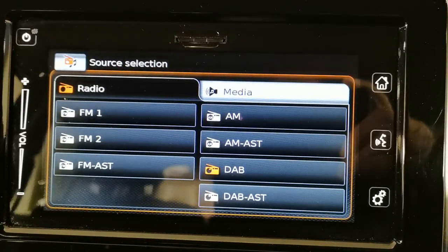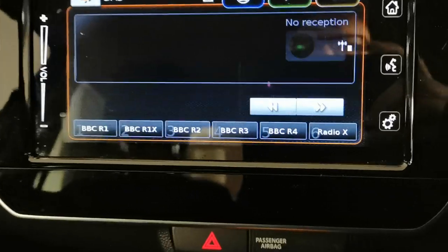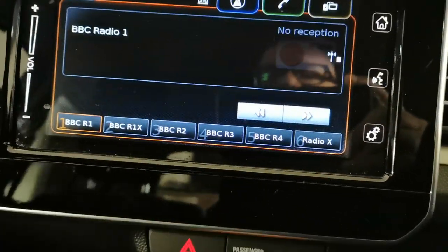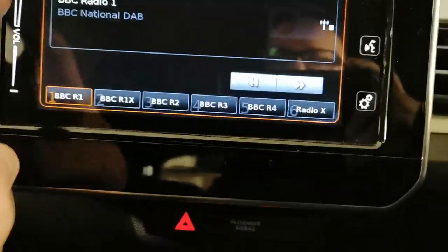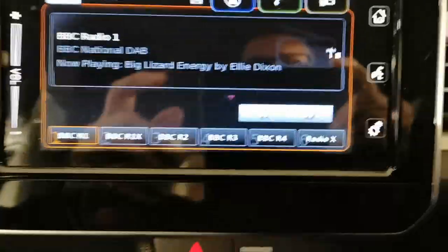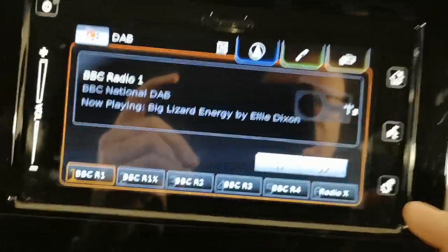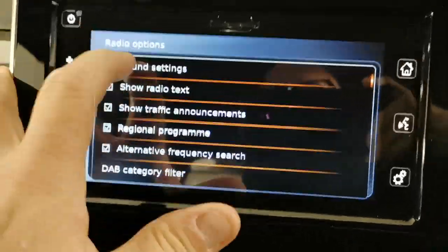Suzuki Entertainment Centre, which features DAB, so there you are. No reception at the moment, unfortunately. BBC, well, there is now. BBC Radio 1 it comes up with. Let's turn that down. But the point about it is it'll bring up all the program details here, and if you go into this cog button on all these functions, you can get into stuff like sound settings.